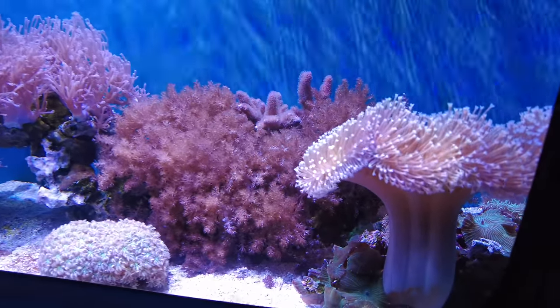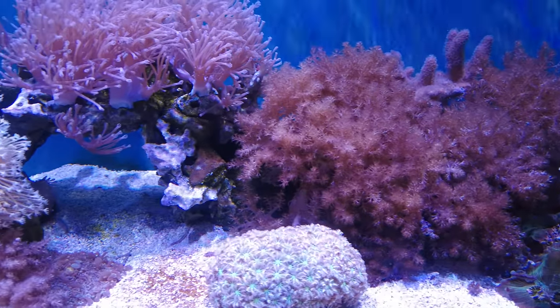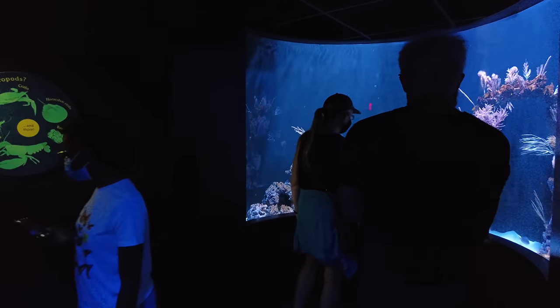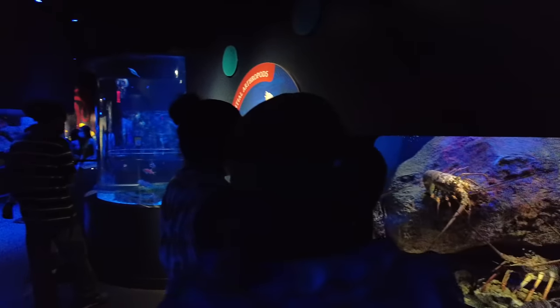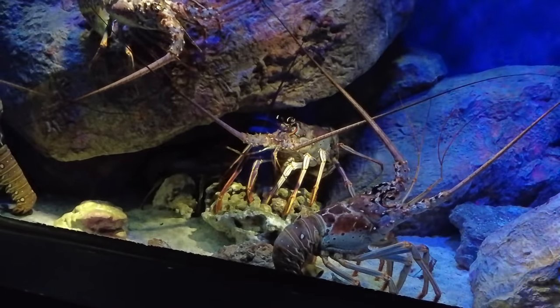This is so pretty. It's all real. Why is this thing moving? So pretty. Wow, look at this lobster right here. They are so giant. I never seen such a giant lobster before.